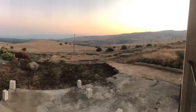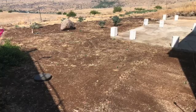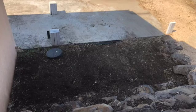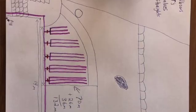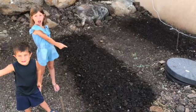The space that I had to use for my garden was a space that had never been planted in before, and it was doing a really good job at growing weeds, even though it was being sprayed almost on a yearly basis by my landlord. But I started looking at the area. I began drawing out plans of how big of a garden I wanted, how many rows, how long I wanted them. And then I got to work.